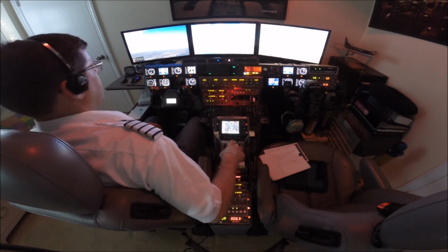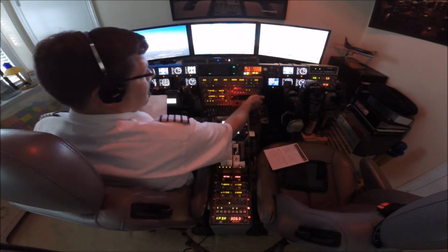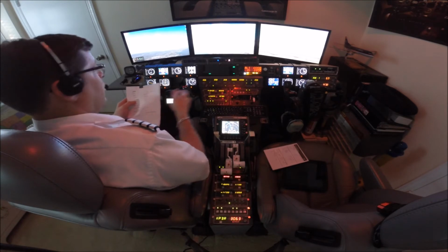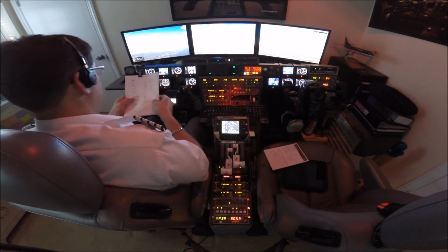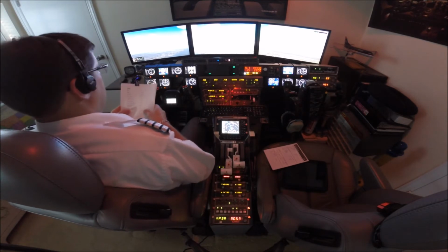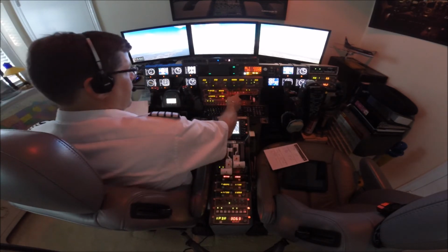Alright, we're climbing to 10. Climb checklist: gear up, lights are out, flaps are retracted and indicating, autopilot's engaged, flight director is on, taxi lights are off, fuel pump off, landing lights off above 10, altimeter is the local setting.